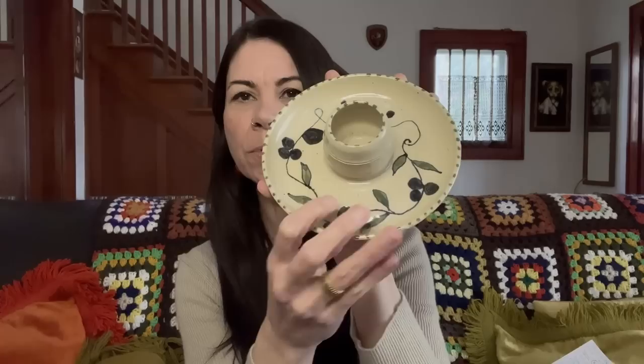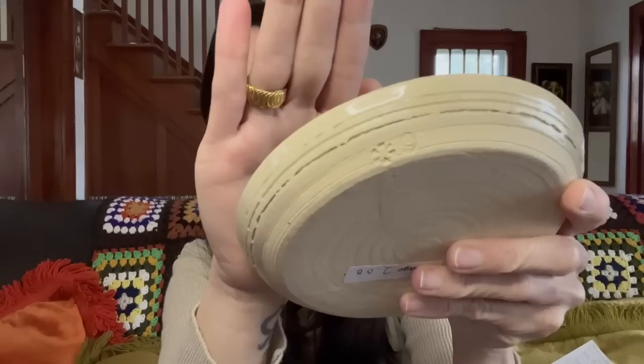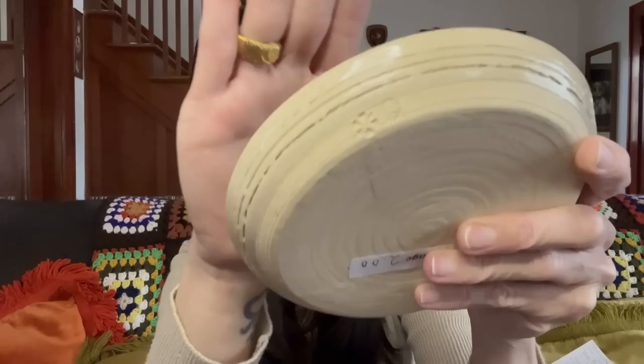And I grabbed this beautiful candlestick holder. It is Studio Art Pottery, and it says live on it. I believe those are grapes and grapevines, I think. And there is a stamp and a signature. I could not find any information on this piece. The signature is J.A., I believe. And I paid $2 for this piece.